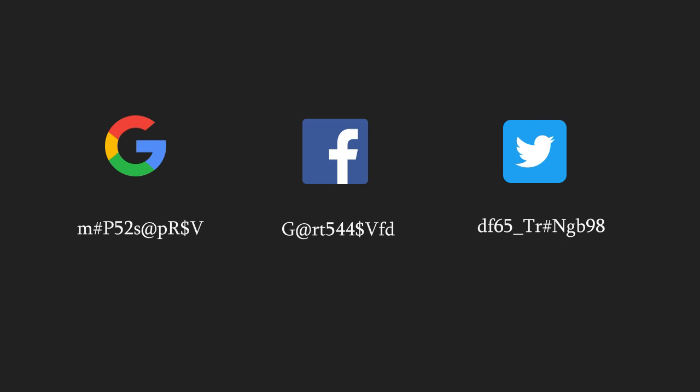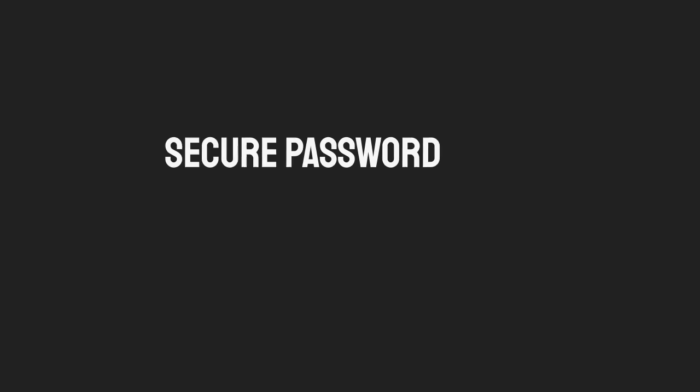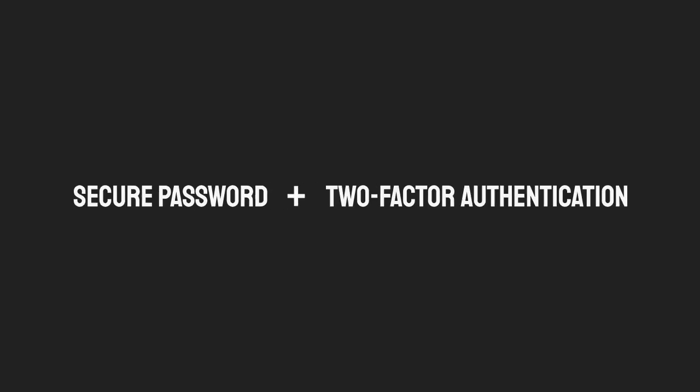Although, remembering complex passwords can be hard. That's where a secure password manager comes in handy, such as LastPass or 1Password. With one of those, you only need to remember a single master password. However, just having a secure password isn't sufficient. Always enable two-factor authentication for an additional layer of security whenever possible.